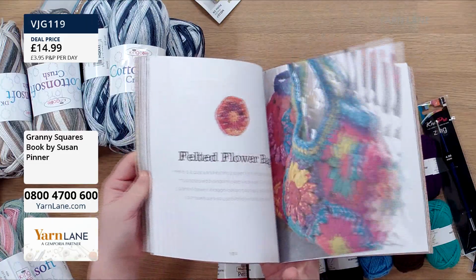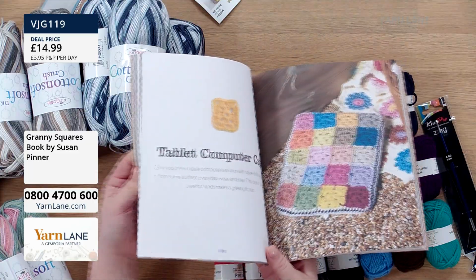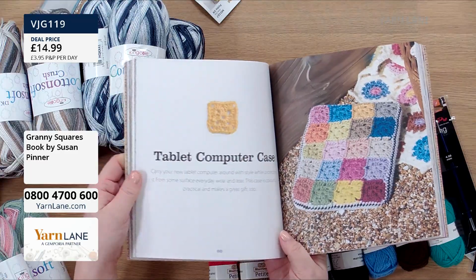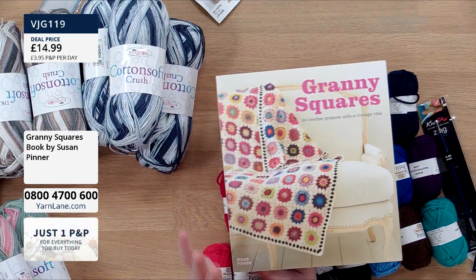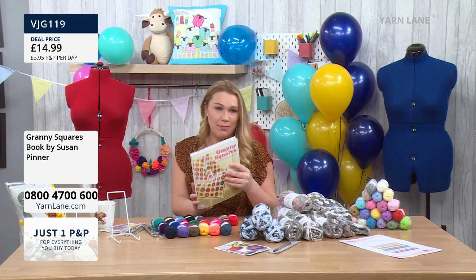$14.99. There's the bag that we were talking about. There's felted bags. There's loads of projects, absolutely loads. That's the computer case, the tablet case that Wendy was looking at as well. So all of your techniques of how to do your granny square, where to get started, can't recommend it enough. This is 20 crochet projects with a vintage vibe.